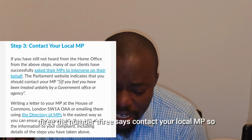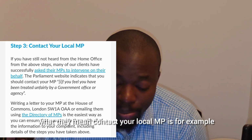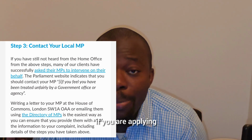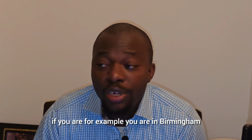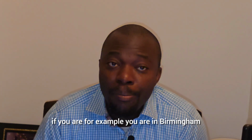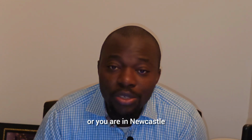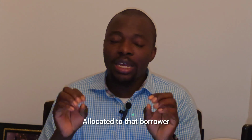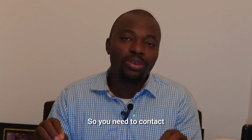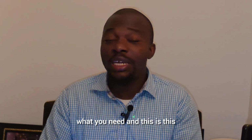The number 3 says contact your local MP. So what they mean is, for example, if you are in the UK, that is going to be very easy for you. If you are in Birmingham, or Scotland, or Newcastle or anywhere, there is an MP allocated to that borough. So you need to contact that particular MP to let him know that this is your current state, and this is what you need.